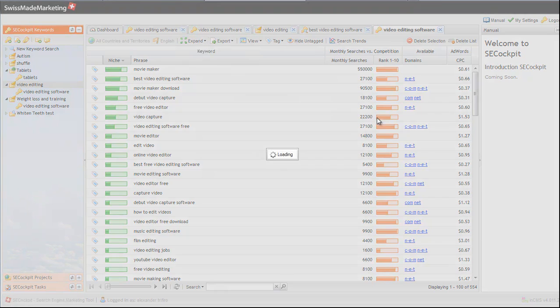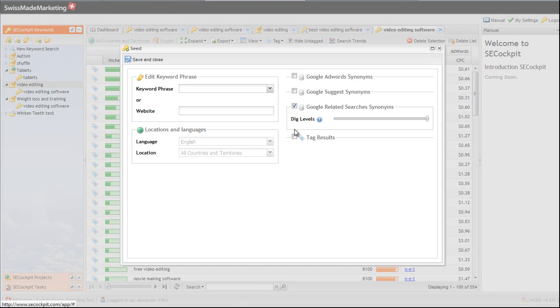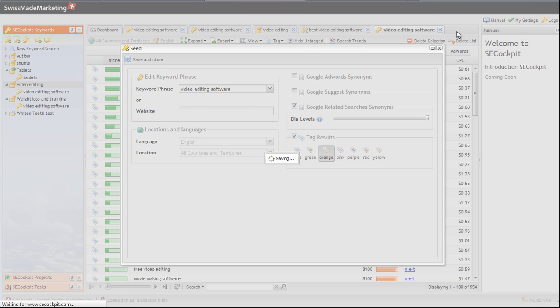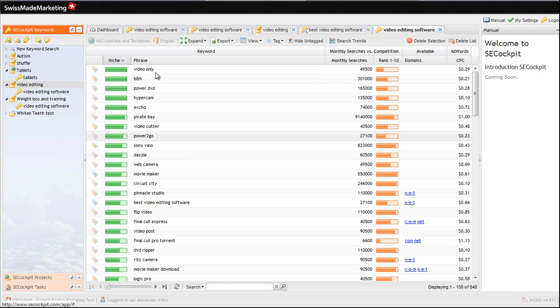Okay, so we'll try the final option here. So I'll use the related searches this time. I'll tag them in orange. Video editing software. Save and close. So yeah, as you can see here, the related search option is really giving you some very broad keywords. I usually use this to maybe get other niche ideas, because it kind of confuses you when you're trying to drill down a specific niche.